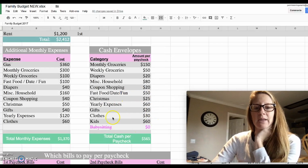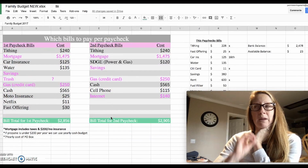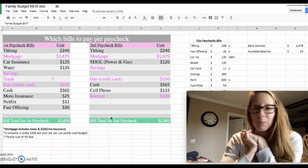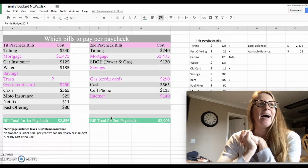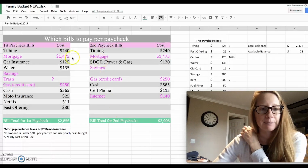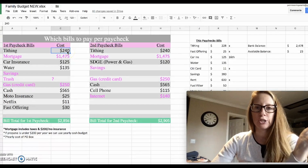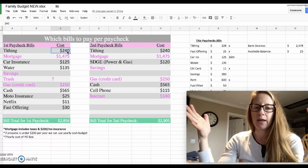But here are some things that we had to adjust in order to be prepared for our new expenses. I'm a little bit nervous to share this with you guys, only because we're beefing up our expenses quite a bit. So let's just jump into it and I'll show you guys what I'm talking about. So tithing is always going to be 10%. So it's not always a strict $240, but it's 10% of whatever additional income we receive for that month.